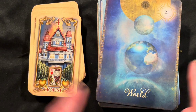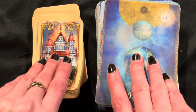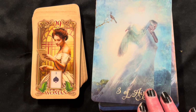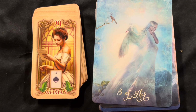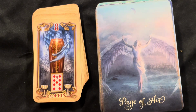I always love these kind of synchronicitous or happenstance kind of pairings that come along. So we have the Woman and the Three of Air. I like the turning away that's going on here. Like she's reading the letter and this person's turning away. So maybe there's some bad news that she's received.